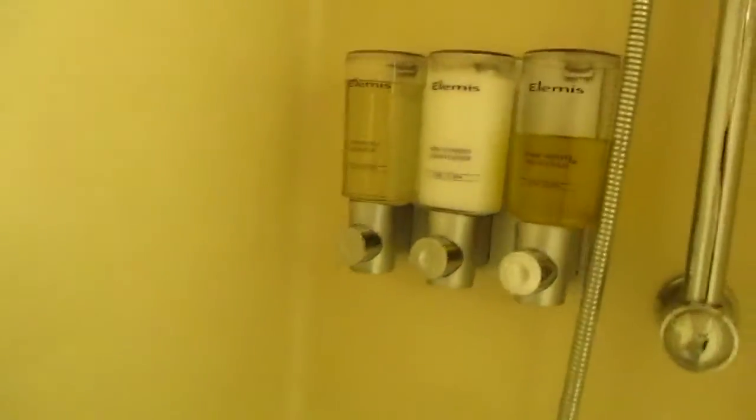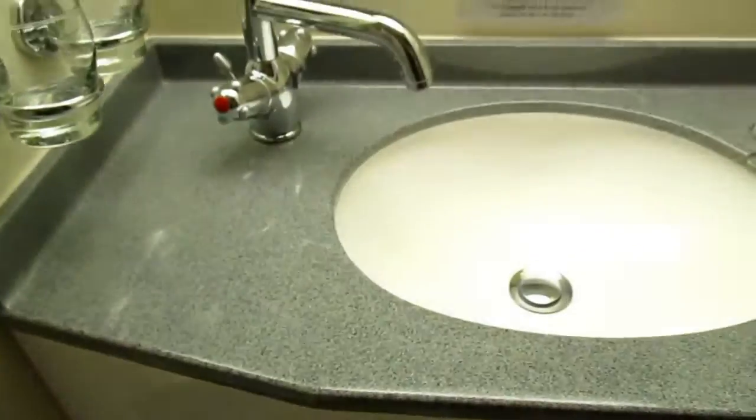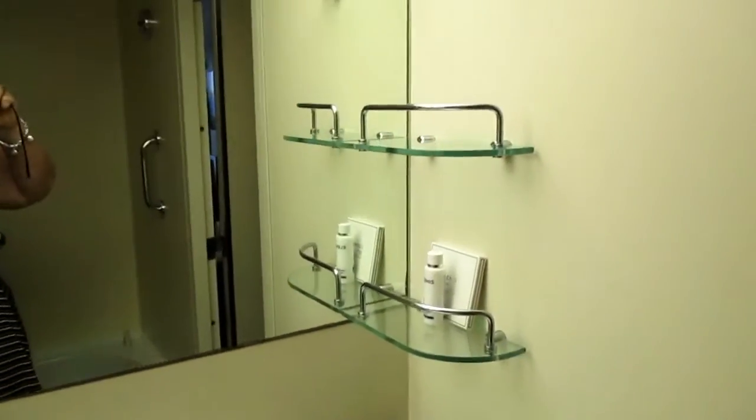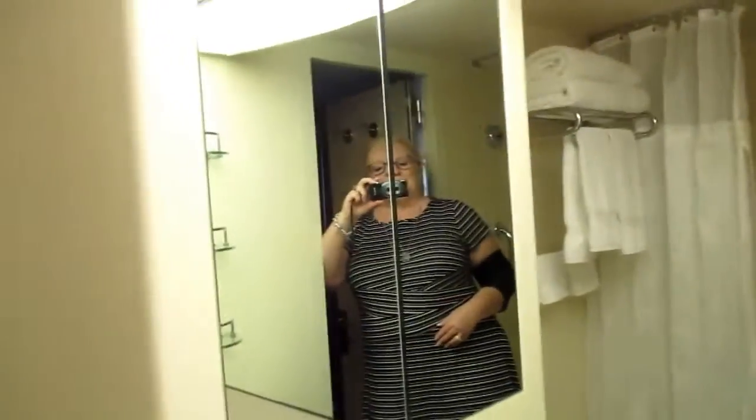Nice, we have a bathtub. Elements. Ship's toilet. Shelves. Alright. 2 mirrors. And my closets. Wow, okay, so it's 2.